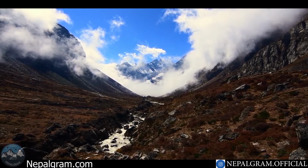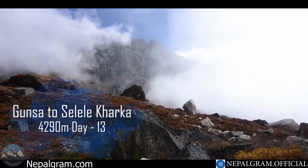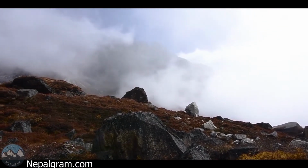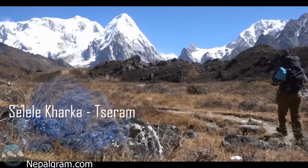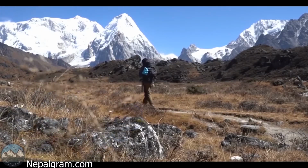It takes 6 hours to trek from Gunsa to Selele, and this route is famous for spotting snow leopards. It is a steep uphill trek to Selele, and this part is not inhabited by locals. In Selele, there are small tea houses made of stone, similar to the ones we saw in Lonak and Pangpema.